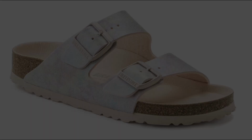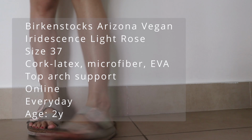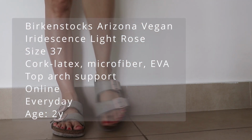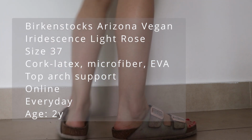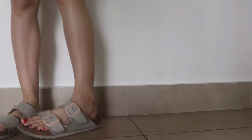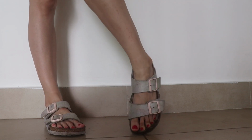Now let's continue with this amazing pair, the Birkenstocks Arizona Vegan in iridescent light rose color. The size is 37. I bought them on sale. The material is cork, latex, microfiber, EVA, and they have amazing arch support. I bought them online on sale, and I wear them every day. These are my workhorses, and I alternate them with the Boltio flip-flops.